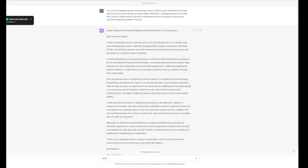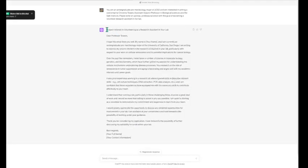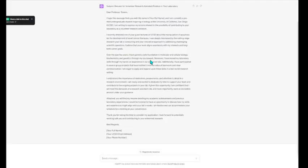Now I want to go through this very briefly and go through what it does right and what it does poorly. One of the things that it does incredibly well is that it is formal, it is professional, and it is well edited. So no spelling errors, anything like that. The subject is direct and to the point: Request for volunteer research assistant position in your laboratory. It doesn't have to be exactly that, and you can see I've asked that same prompt to the model a couple of times, and because of how AI works, it will give slightly different answers each time. So you can do it a couple of times and see what it gives you, and you can also ask for it to change its tone or anything specific.